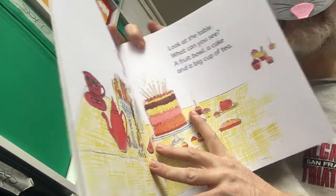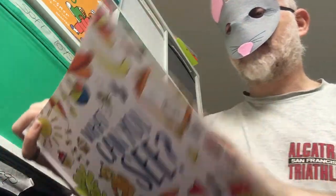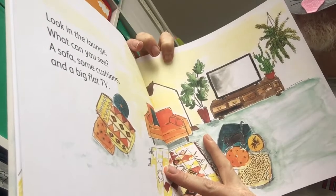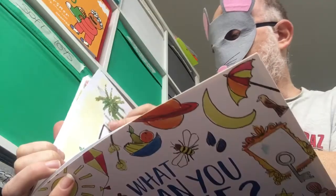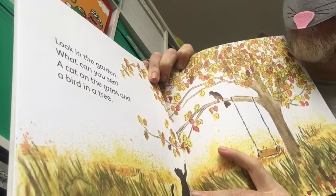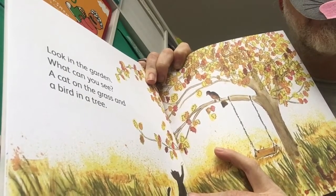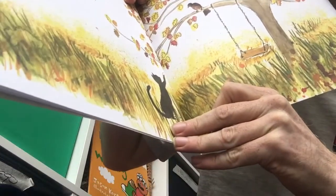Lovely drawings here, by Hannah Rounding. I'll tell you who she is because she's not wearing a mask. Look in the lounge. What can you see? A sofa, some cushions, and a big flat TV. This is a nice one. I'm sitting here looking out into my garden, and if you look in the garden, what can you see? A cat on the grass and a bird in the tree. Can you see the cat on the grass? There it is.